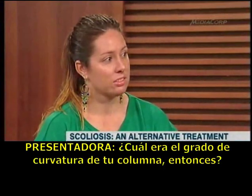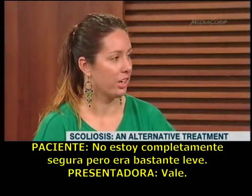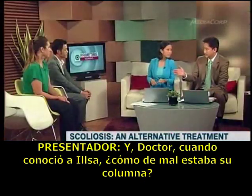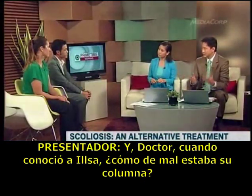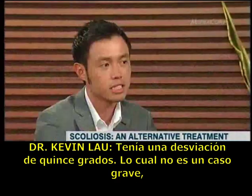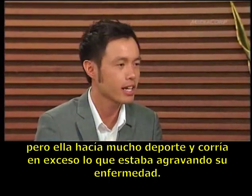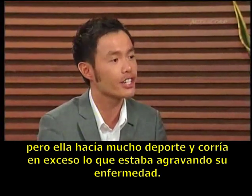Wow. What was the degree of curvature in your spine then? I'm not entirely sure, but it was quite mild. And Dr. Lau, when you met Isla, how bad was her spine at that point? It was about 15 degrees, which isn't a severe case, but she was doing a lot of excessive running and sports that was aggravating her condition.